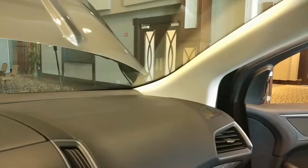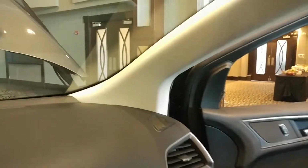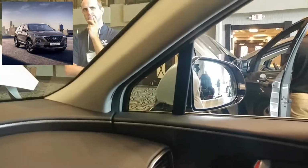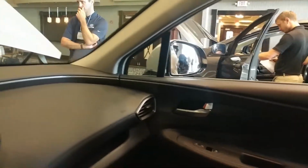A lot of people complain about this blind spot in SUVs. This is in the 2019 Ford Edge, and this is in the Santa Fe. There's a little window and the mirror is mounted on the door, not the pillar.